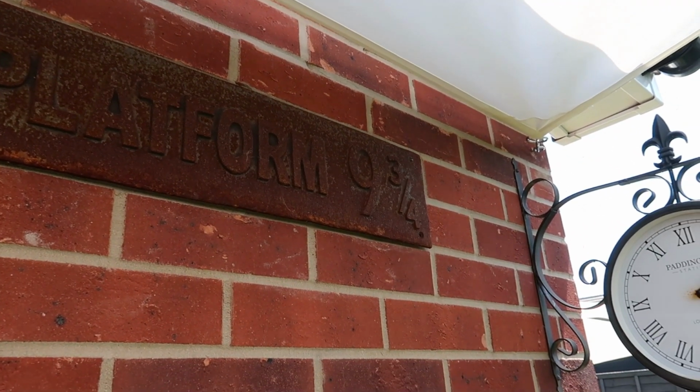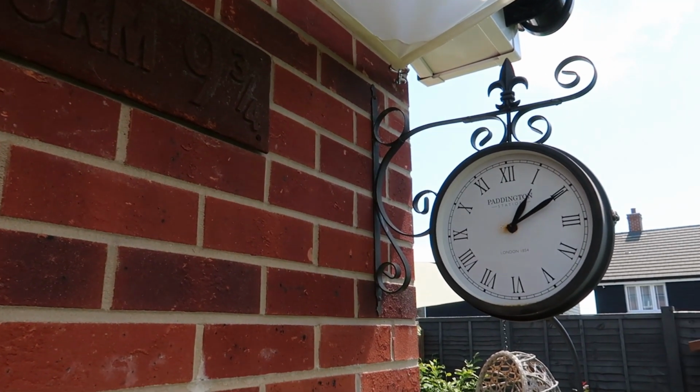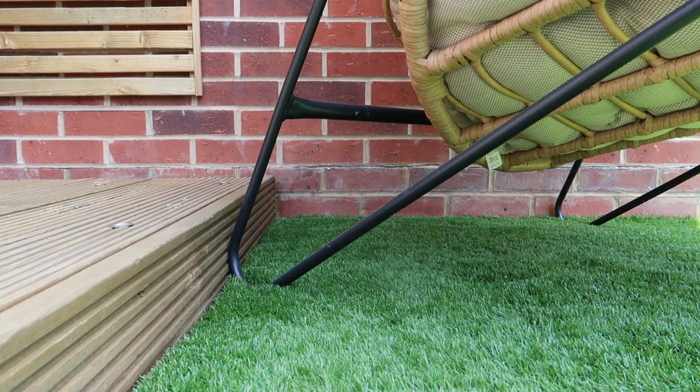As you can see, I had to add Harry Potter outside as well as inside. That was an anniversary present, actually, from Ash to myself.